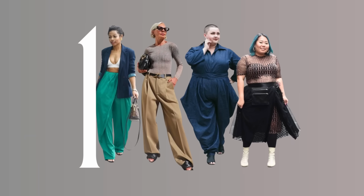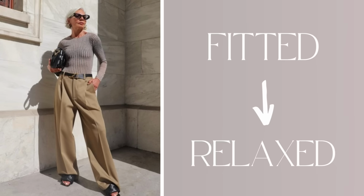Okay, so the first silhouette is one of my favorites, maybe actually my favorite, my number 1 out of the 4 that I'm going to share with you. The first one is tight on top, loose on bottom. This one is pretty easy to execute, it's pretty straightforward, and it aligns with traditional styling advice. But here are a few things that make this silhouette really sing for me.